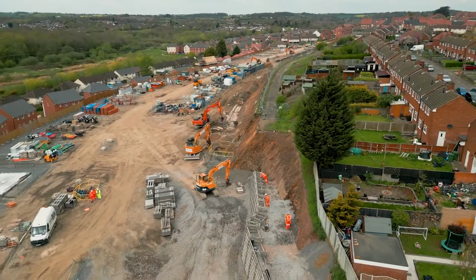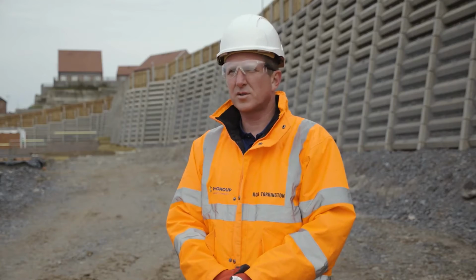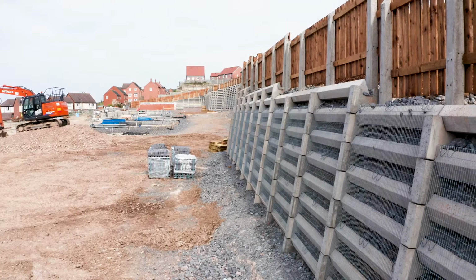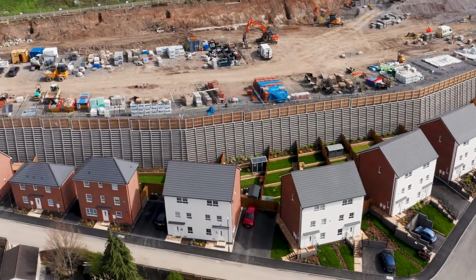The Andacrib concrete crib system is a tough, durable system, 120 year design life, so ideal for a project such as this. We've also incorporated climb prevention measures onto the front face because we are in a residential situation.